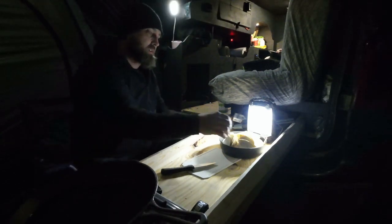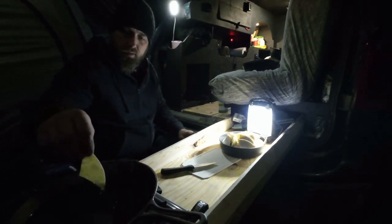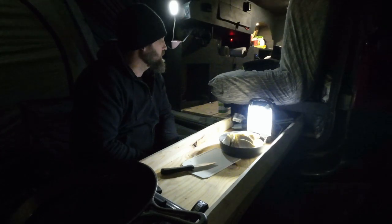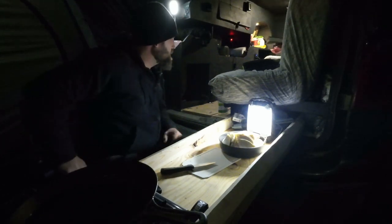Let's see if this oil. Nope, we're not there yet. I guess I could cut the steak up. You can. Will you hand me that? It's on the right side of the cooler on the high spot.